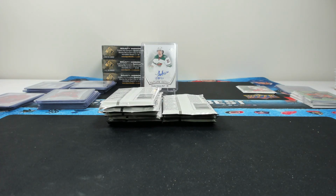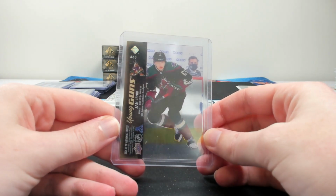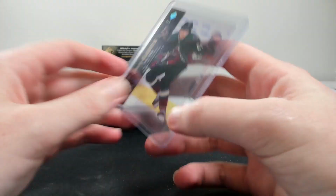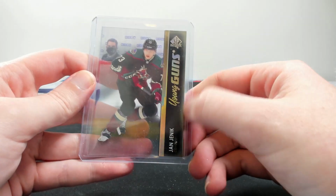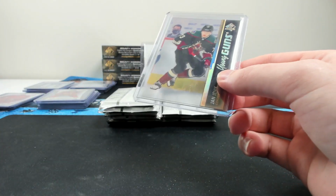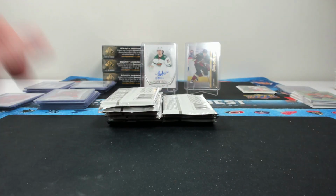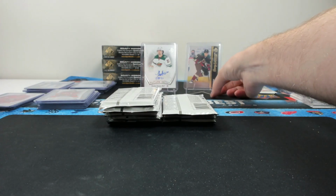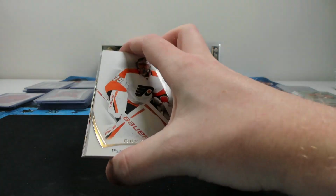Looks absolutely fantastic. So nice hit there for the Yotes. And here's the back. But yeah, I love that side border, it looks so sharp. We'll stand that one. Not the biggest name, but really, really cool card. So cool in there for the Yotes.